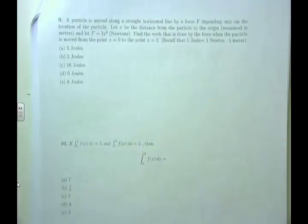Oh, good. Spring problem. Finally getting to some physics here. A particle is moving along a straight horizontal line by a force F depending only on the location of the particle. That right there throws so many people off because they don't know what to do. What? They're describing a force. Yay. Let x represent the distance from the particle to the origin measured in meters, and let F equal 3x squared in newtons. Find the work done by the force when the particle is moved from a point x equals 0 to a point x equals 2. Recall that 1 joule is also known as 1 newton meter.